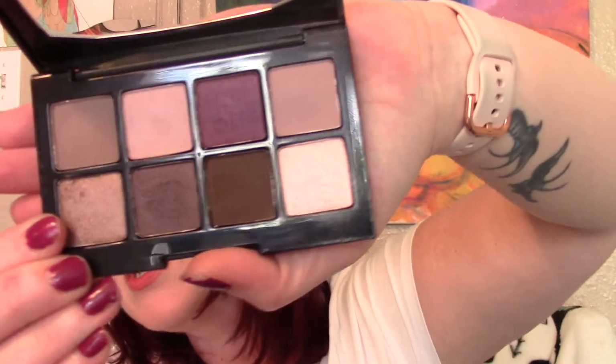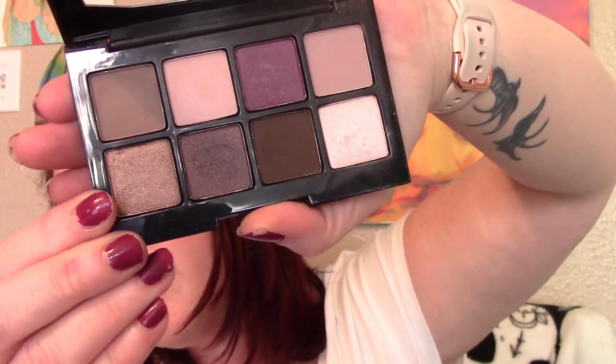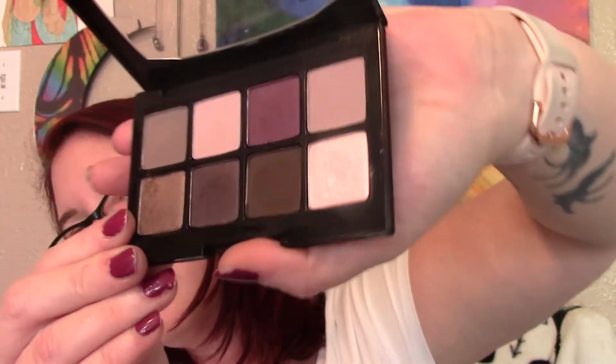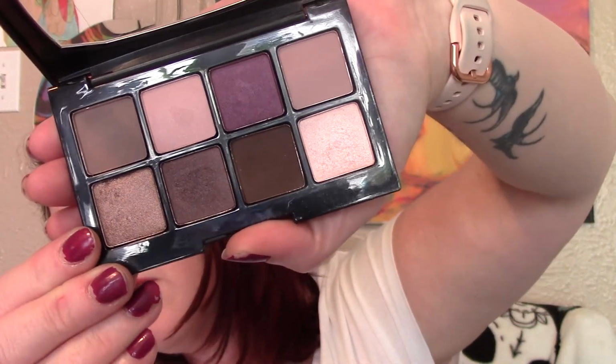So let's go ahead and go over the different palettes. This one here is called First Impressions. Let me go ahead and open this. This is First Impressions. This is your really nice browns and purples, and this has both mattes and shimmers.